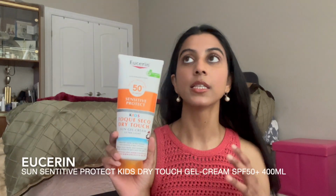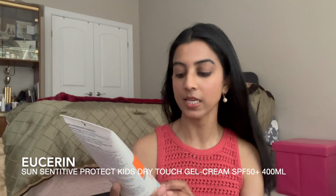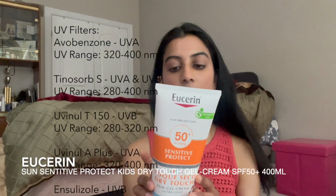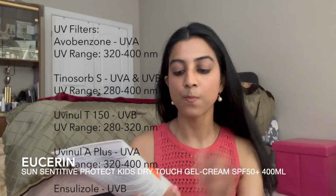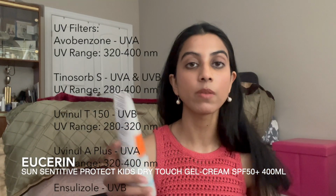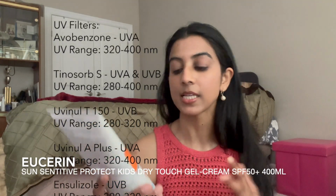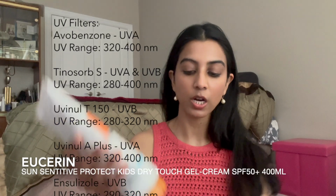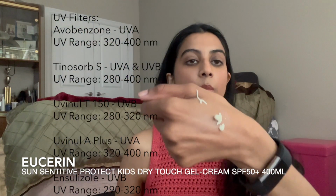But this is the best Eucerin. This is my last year's favorite sunscreen because this is a 400 milliliter product. You get it in a tube, you can squeeze it. I buy multiples of this. Every member in my family has one of these. It's water resistant. It's a gel cream texture. I put this as the first thing that I put on top of my skin.